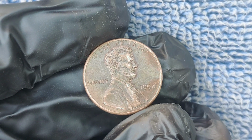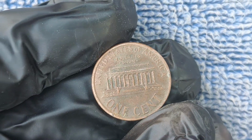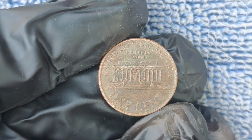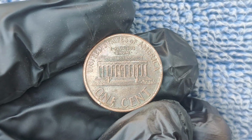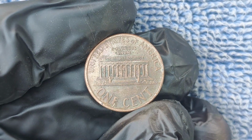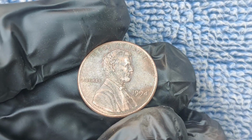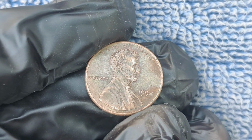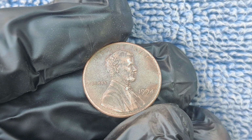In the world of numismatics, these errors can dramatically increase a coin's value. The 1994 no mint mark penny is one of those rare and special errors that has caught the attention of collectors all over the world. As you can imagine, when collectors first discovered the 1994 no mint mark penny, they were excited. What started as a rare find soon became a sensation in the numismatic world. Over the years, as more of these pennies were discovered, their value skyrocketed.